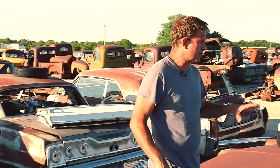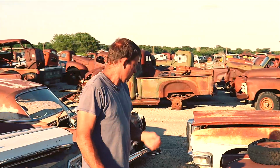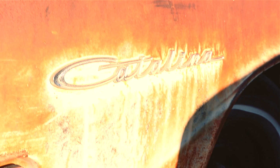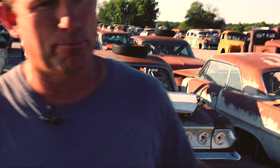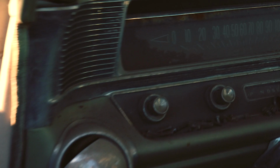Next to the Grandville, we've got a 64 Catalina. This car is just a four-door sedan, but still a lot of good pieces. Car's still pretty solid, some good sheet metal, still got some good trim, grills, bumpers, lots of good stuff on there for somebody doing a two-door. This car's still, for the most part, fairly complete. It's missing the trunk lid, still got all the dash in it.